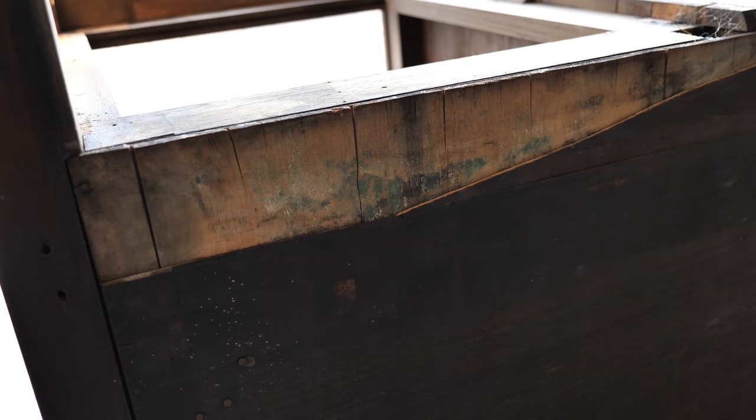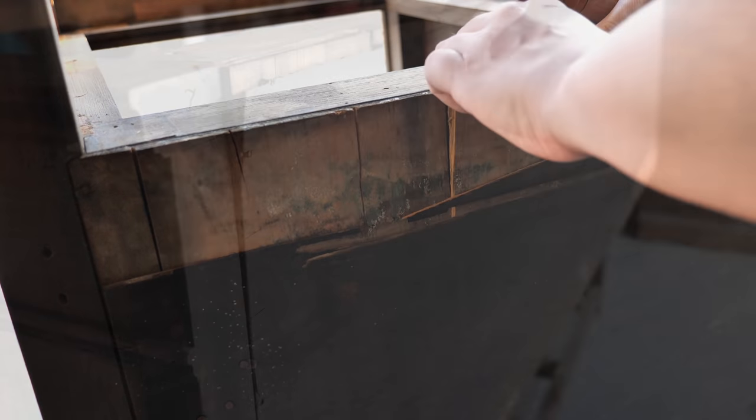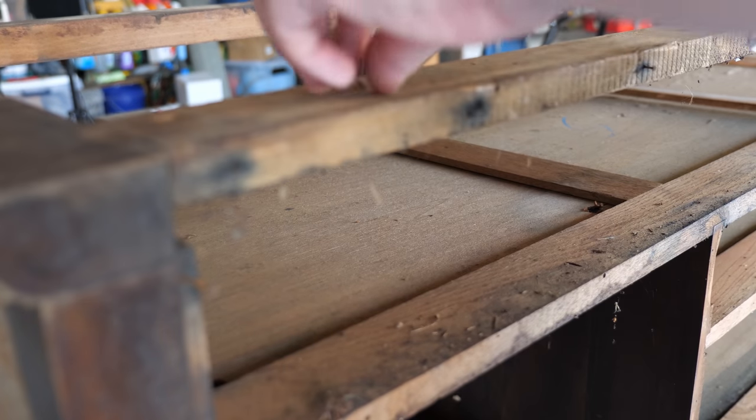I flipped the buffet over to access the bottom to remove the veneer from underneath it, and I noticed that in between the backer board, the veneer covering and the wood itself, there was a lot of mildew. This, again, was something I'd hoped would still be okay to use, but this discovery meant that it would need to be replaced.